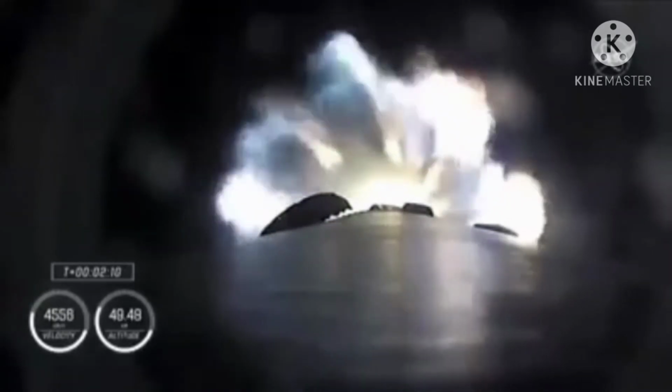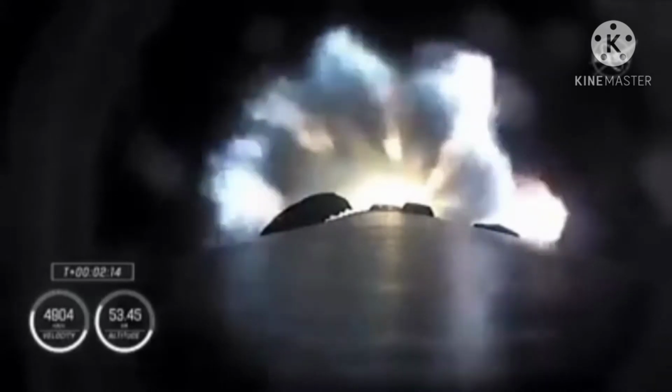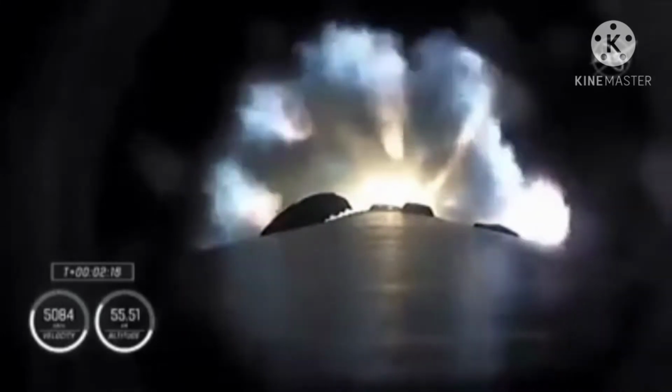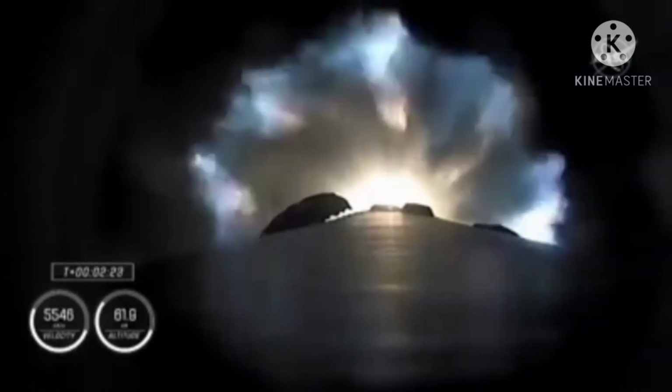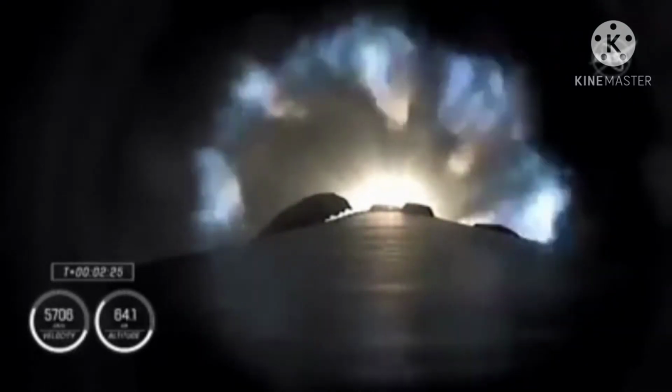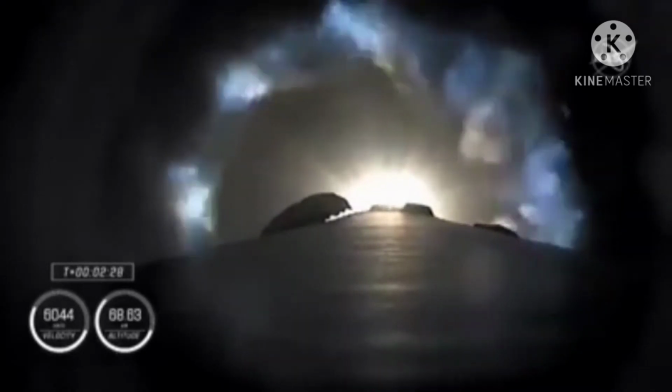We're a half a minute away from 3 quick events in rapid succession. We're going to get main engine cut off. The 9 Merlin engines will throttle down and then shut down. We're going to get stage separation. Stage 1, throttle down. And then ignition of the second stage engine. We've begun the throttle down in preparation for stage separation.